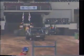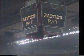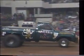Richard, you notice a lot of the vehicles have the tag name on them, Rat, some kind of rat. The reason being, Rat is a nickname for a Chevrolet engine. Rat motor, big block Chevrolet, and that's what it takes to make the horsepower to be competitive on this professional level. And you call this a horsepower track.